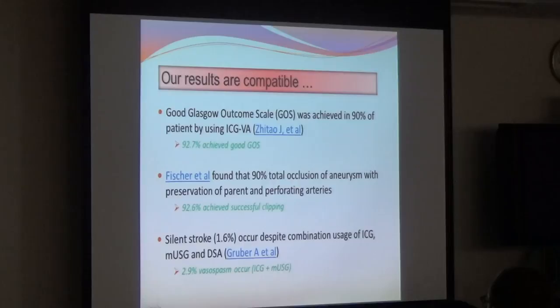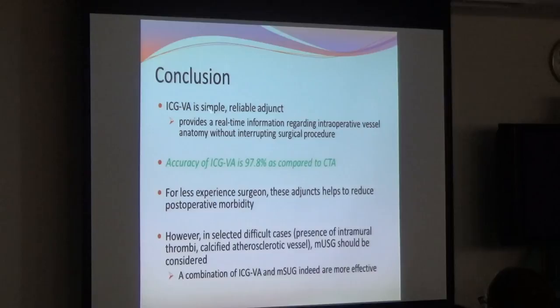We were able to achieve 92.7% with a good Glasgow outcome scale and 92.6% successful clipping, with only a 2.9% vasospasm risk. As a conclusion, ICG is simple and reliable. It provides real-time information with an accuracy of up to 97.8% compared to CT angio. For less experienced surgeons, this adjunct helps to reduce postoperative morbidity. However, in selected difficult cases, a combination of ICG and ultrasound Doppler is more effective. Thank you.